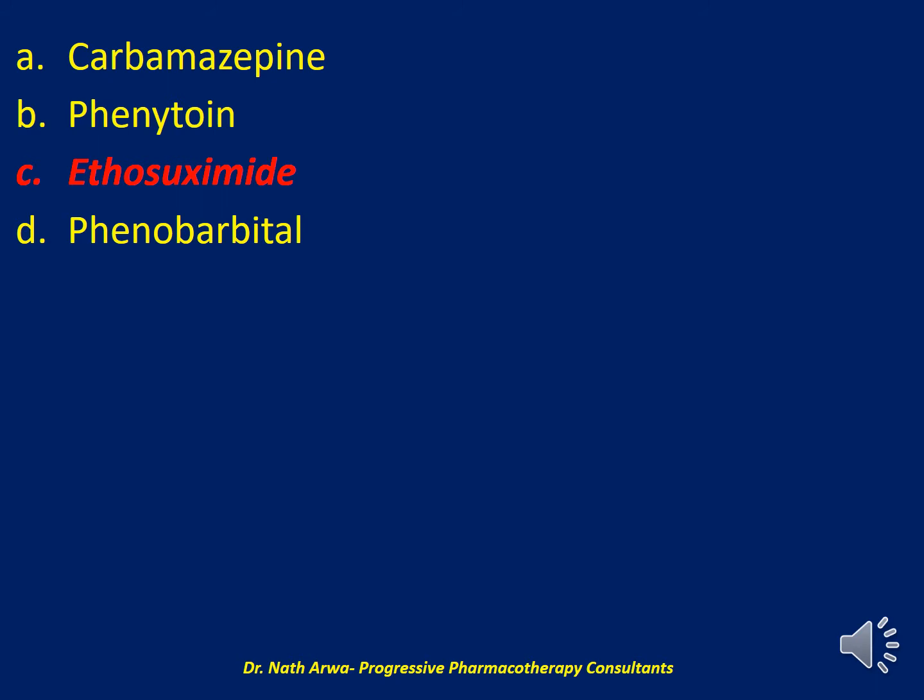The drug reference range for ethosuximide in such patients, for your information, is 40 to 100 micrograms per ml for most patients. So just ensure your levels are within that range so that there is no toxicity and there is no breakthrough epilepsy. That's just a by the way. Let's move to the next slide, please.